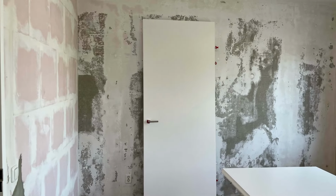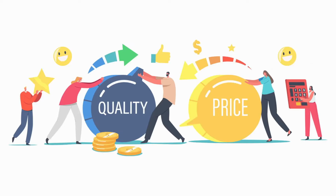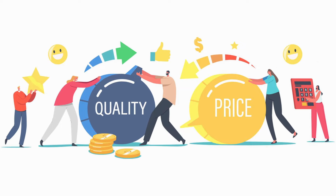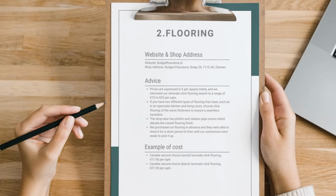Having gone through the whole house buying and renovation process, we had both good and bad experiences. One of the biggest challenges was knowing where exactly to buy stuff because you want to avoid getting ripped off, but at the same time you want to ensure that you're getting good quality and value for money. So that's why I've put together a list of the shops and companies that we used and would recommend. This is the list I wish we'd had right at the start of our journey.